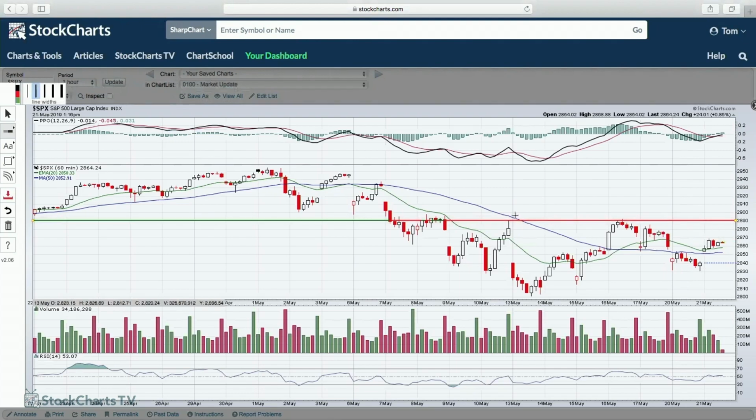I believe a move through 2890 and especially 2900, because that's where we broke down below this prior low, is going to be a critical area for the S&P in the near term. I believe if we break out, we're going to go to all-time highs. I think we'll take out that May high and probably move above 3,000. We haven't been there yet, but I think we're going to go above 3,000 in 2019. And so this would be the first step on the short term, getting back through this area around 2890 to 2900.